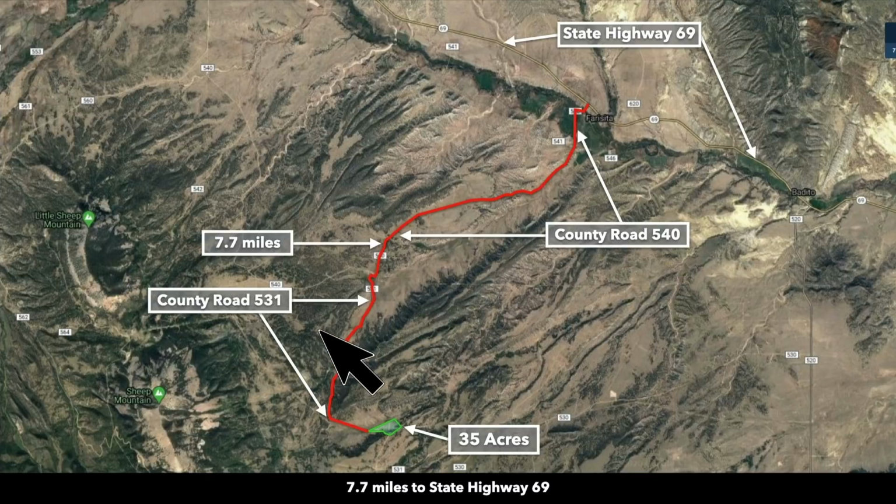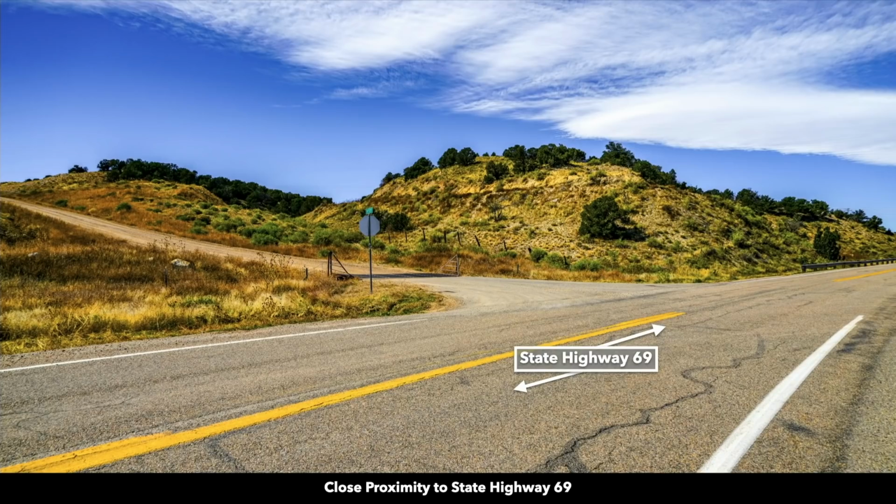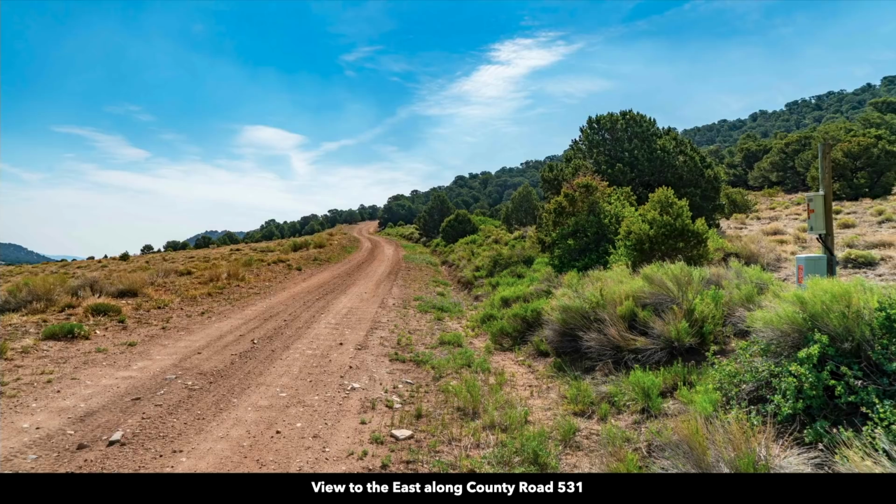The paved State Highway 69 is only 7.7 miles from the property, and that is all along these county roads, County Road 540 and County Road 531. And then County Road 531, that is the county road that runs along the property. This is the intersection of the paved State Highway 69 and County Road 540. This is the paved State Highway 69 en route to the property. And this is County Road 531.